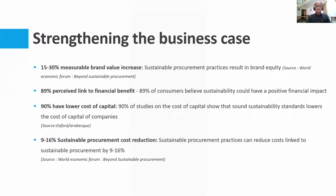By improving environmental, social, and economic performance throughout the supply chain, companies can conserve resources, optimize processes, uncover product innovation, save costs, increase productivity, and promote corporate values. Research shows the business case for supply chain sustainability is growing. Sustainable procurement practices result in a 15 to 30% measurable brand value increase.